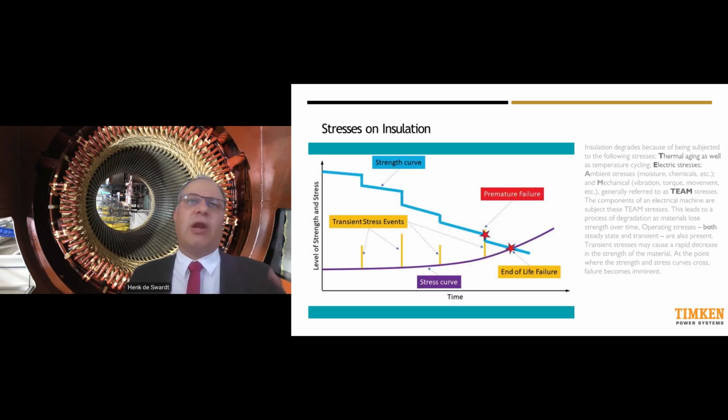But before I go there, I want to talk about the insulation. The insulation is subjected to what are called TEAM stresses: thermal stresses, thermal aging, thermal cycling; electrical stresses because of the voltage; ambient stresses, which are moisture and chemical; and mechanical stresses, which are vibration, torque, and movement. Now, these kinds of stresses are always there, but I might be able to do things to limit them.